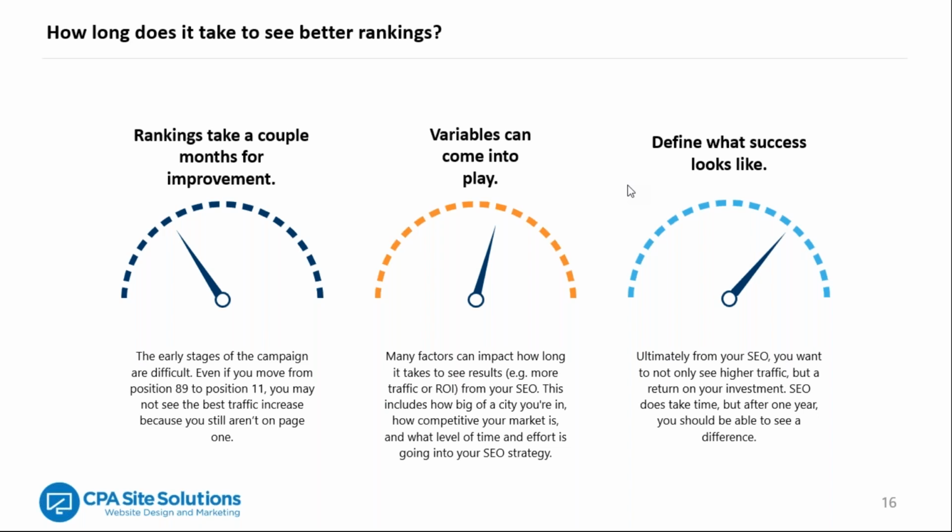Another thing that does come into play is how competitive your market is. If there are a lot of accountants around you, obviously there's going to be more competition. And that means everyone starts in a different place. There may be people that have already gotten a head start and are starting at, let's say for example, the bottom of page one. They won't have to work as hard as someone who is, say, starting at the bottom of page two.